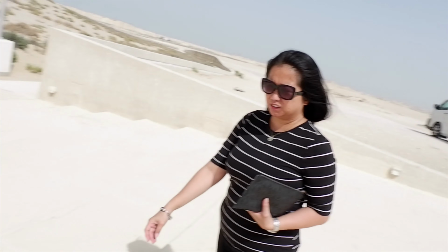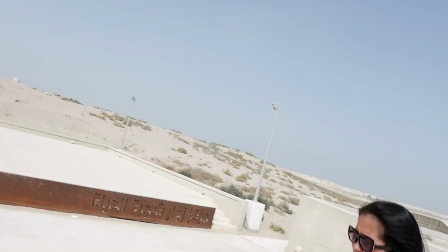Because it doesn't have water around it. The nearest source of water is in the way. Others claim this used to be the garden.